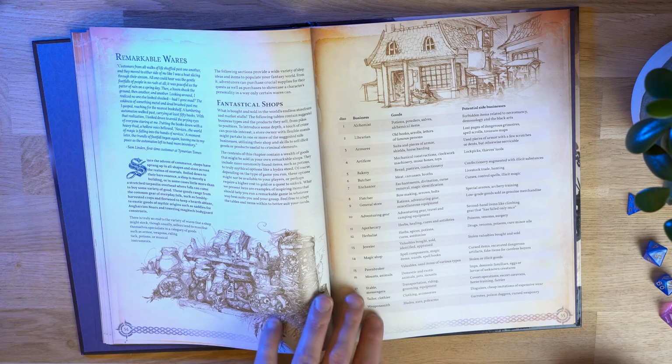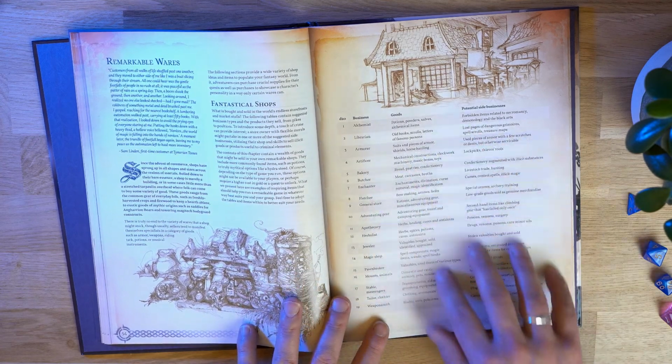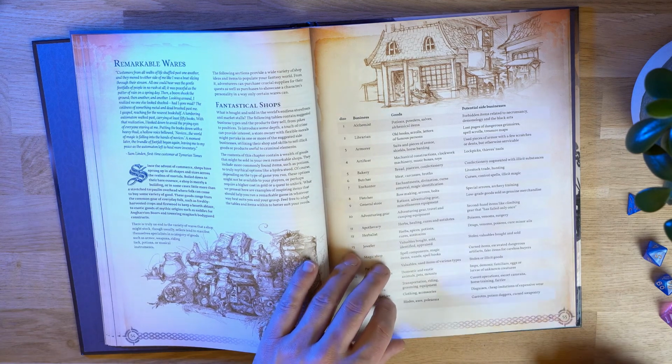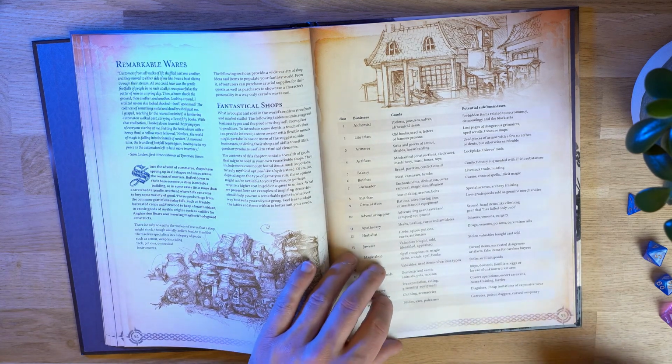So let's skim ahead a little bit. Obviously, there's a whole range of various shop types and item types and services that the shops can offer.